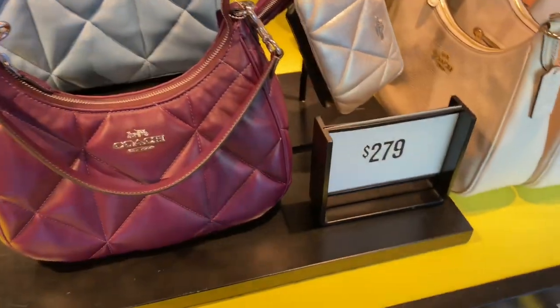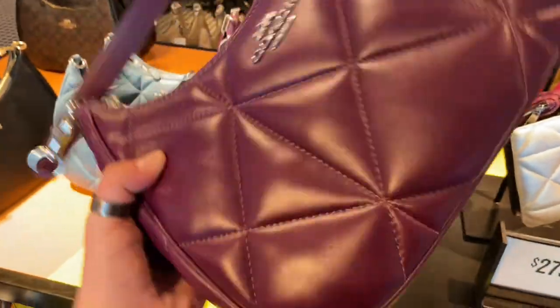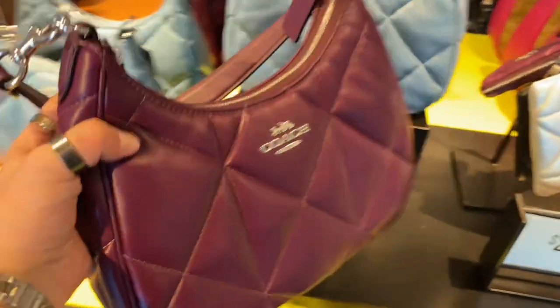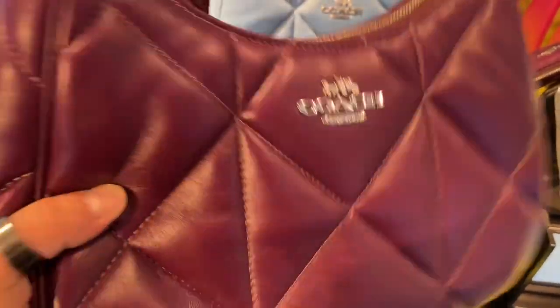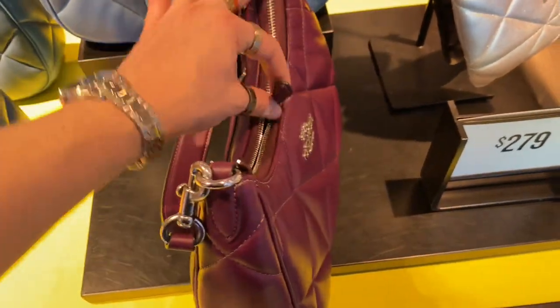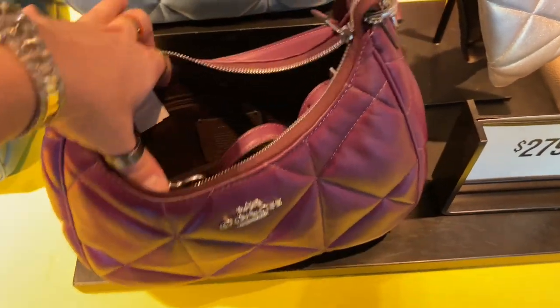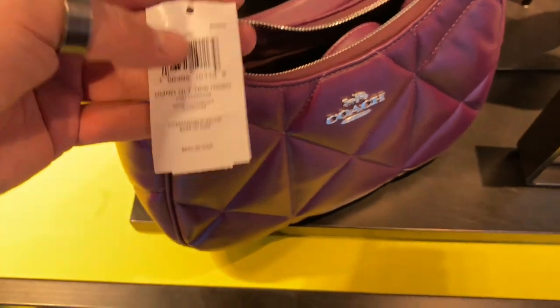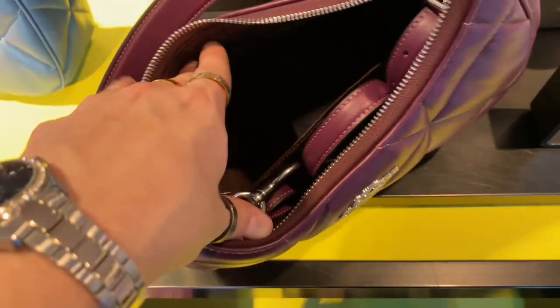Next up, though, goes to another favorite of mine, the Terry Hobo with puffy diamond quilting. I do believe this is a newer style. I can't recall exactly, but these bags felt gorgeous. Absolutely gorgeous. Nothing to clock other than something on the bag we'll notice later. But $279, I believe, is where they're starting for the Terry Hobos. $640 as a comparable value.